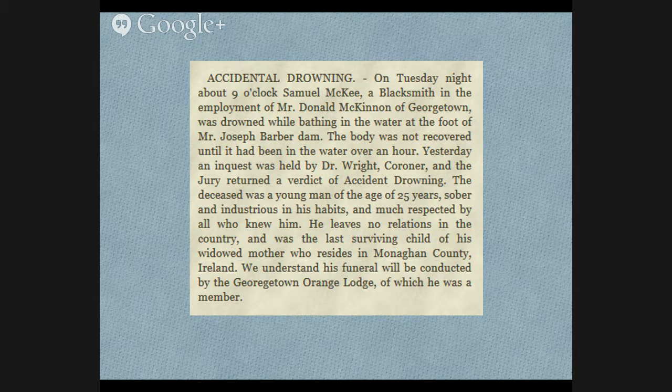Could it be that Mr. Barber, who came to Canada in 1822 and started a paper mill with his brother, was either Joseph or Joseph was his brother? Read surrounding articles, see what else you can find.